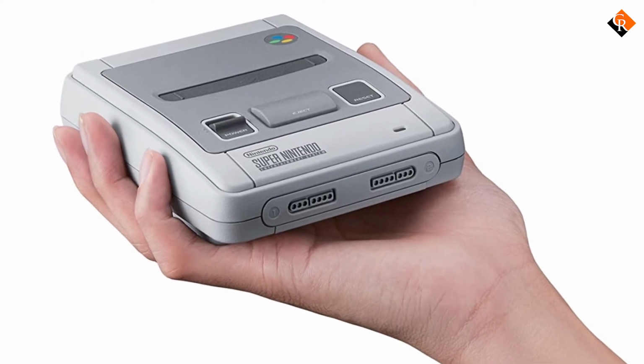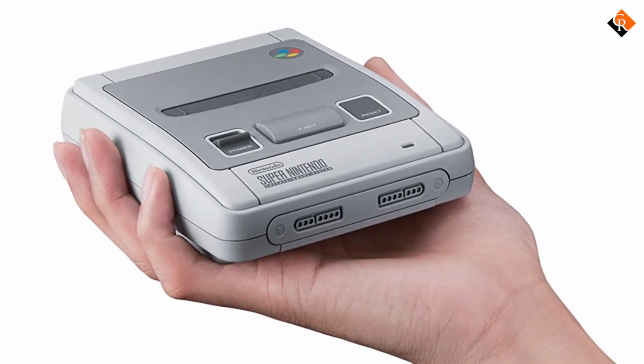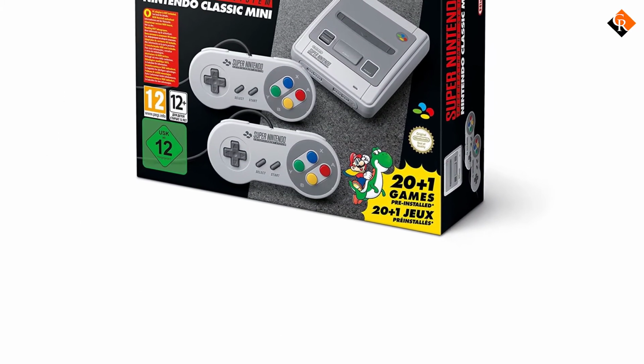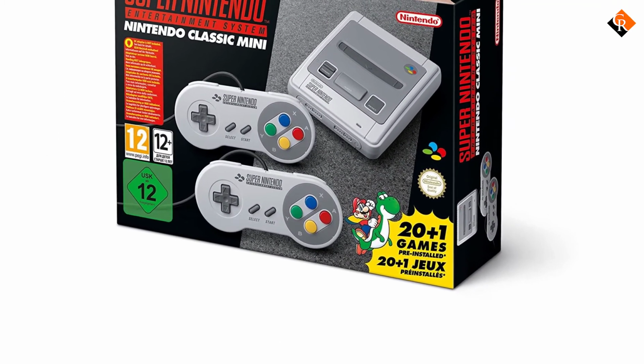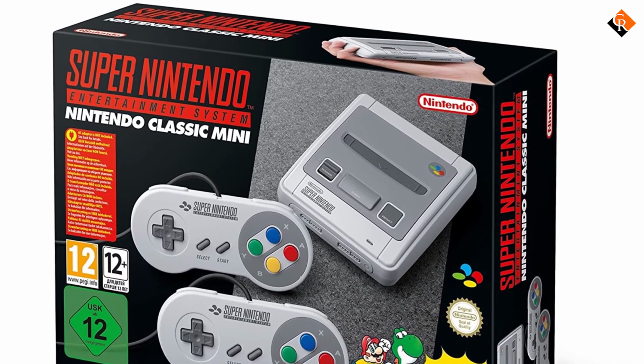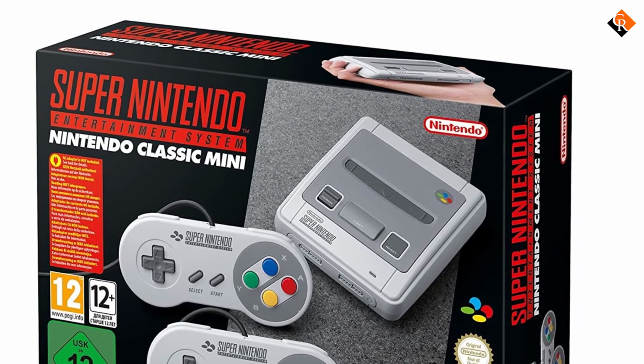Technically there are only 20 original games included, because Nintendo also loaded on Star Fox 2, an installment of the classic spaceflight adventure that was actually never released. The system comes with 2 classic wired controllers and connects to your TV via HDMI.